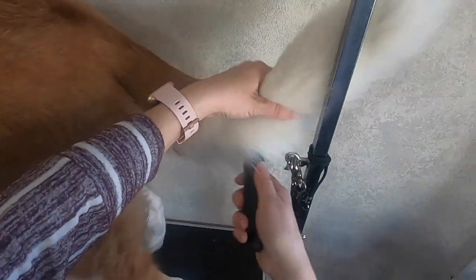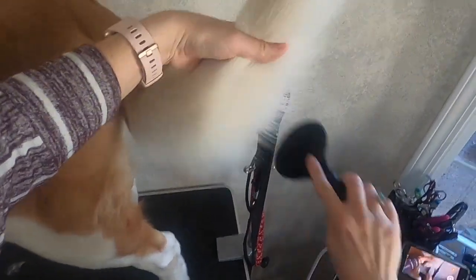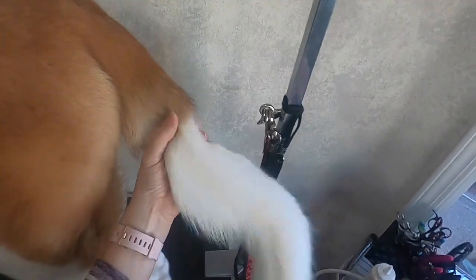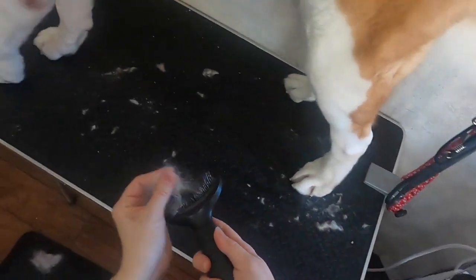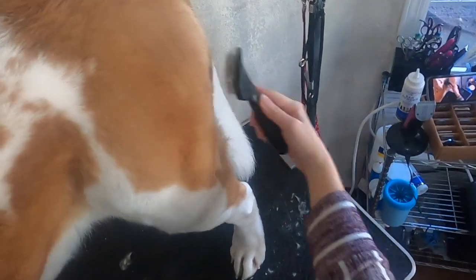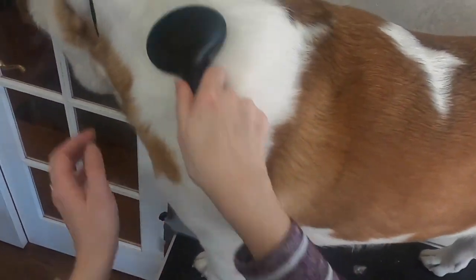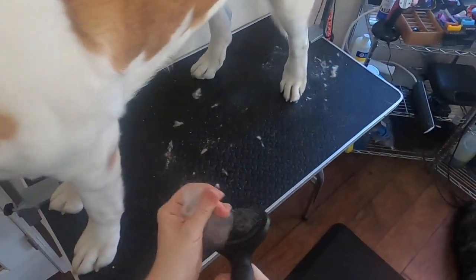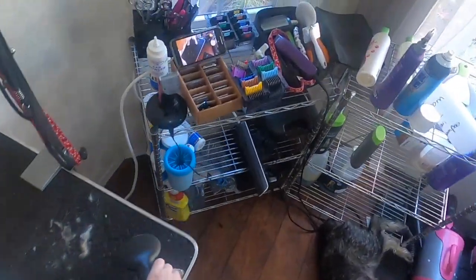Sometimes, well, I wouldn't say it sheds the most, but the tail sheds quite a bit too, and sometimes I forget to brush or de-shed this area. That sure is coming out. Yes, it is. I would say this area right here, high knee area, upper thigh, back of the thigh, and then right here in the neck, shoulder, chest is like the worst for shedding. That just seems to be where it all comes from.